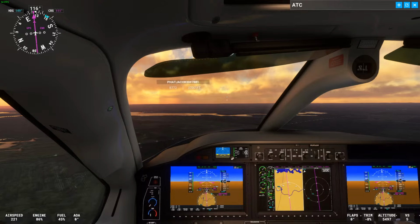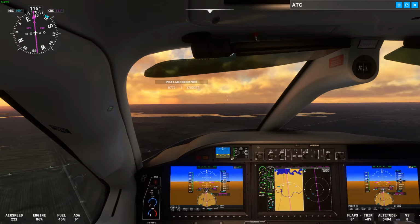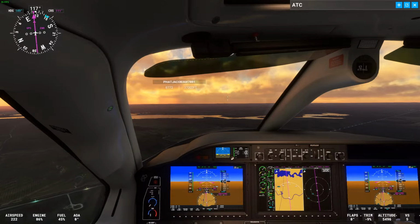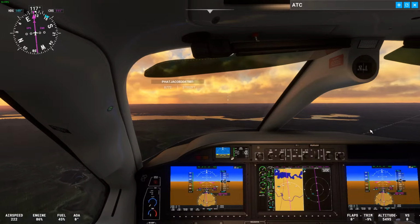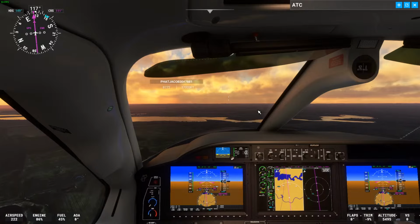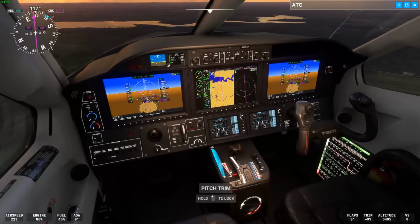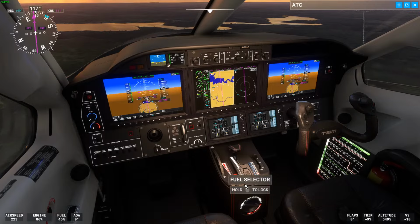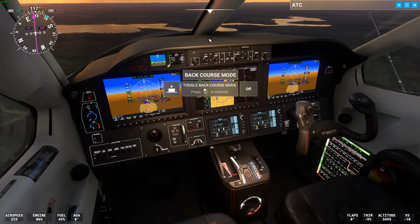But we're getting comfortable with the plane. I don't know how many flights this is now. This is our third flight in the plane, so I'm settling in pretty quick, I think. The only weird difference here is it actually has a reverse booster thing, so you can stop pretty quick.